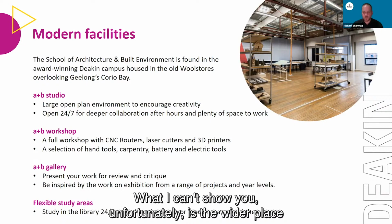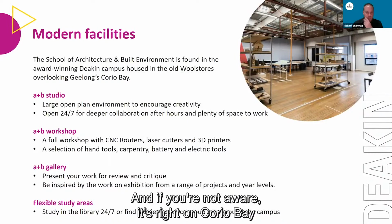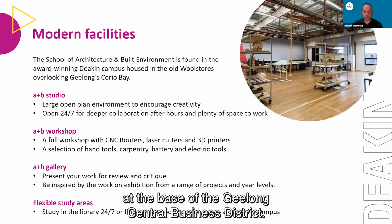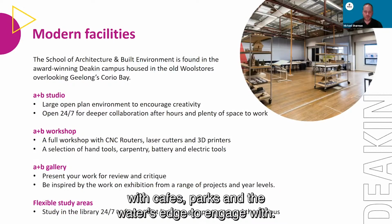What I can't show you, unfortunately, is the wider place that the campus is located at, which is the waterfront campus. And if you're not aware, it's right on Corio Bay at the base of the Geelong Central Business District. There is plenty of amenity and fanfare at times with cafes, parks, and the water's edge to engage with.